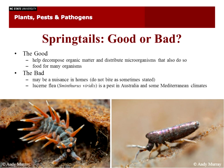Now, there is one species, Sminthurus viridis, by the name. It is one of the globular springtails, called the lucerne flea. And lucerne is just another name that British and Australians call alfalfa. Basically, this small springtail can be a major pest in some areas, especially in Australia and some Mediterranean climates. It will feed on the leaves of plants and cause holes and extreme destruction, especially because they can attain such high numbers in such a short period of time.